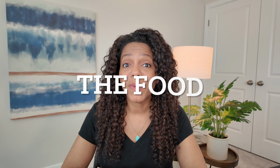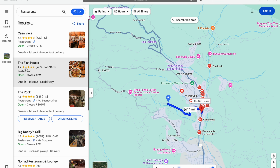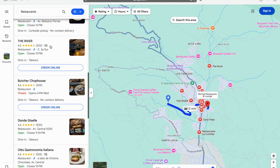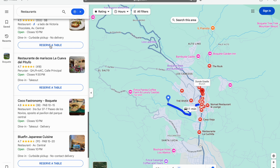Boquete is also a foodie paradise. So they have all kinds of restaurants, including various types of international cuisine. So you are not ever going to get bored with what to eat in Boquete. In fact, just a quick look at a Google map showing some of the restaurants around the city center. You can see there's all different types of food. So we have a fish house. We have a Mediterranean restaurant. We have Italian, there's Chinese, there's sandwich shops, Japanese, really just about anything that you're looking for, you should be able to find it in Boquete.